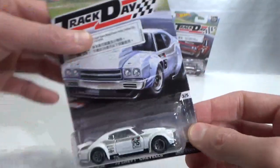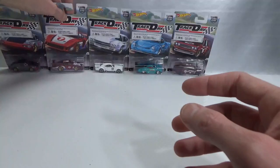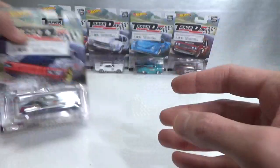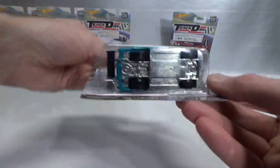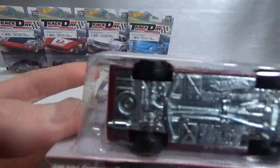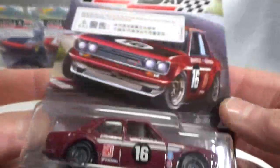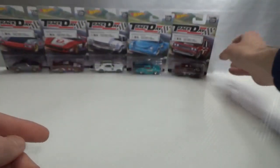This one has slicks on it. Do they all have slicks? Yeah, which would make sense because they're track day cars. Yep. Oh no, this one has treaded tires. It's the only one. The other ones have slicks.